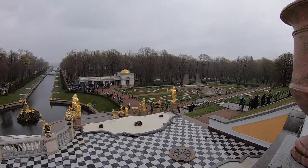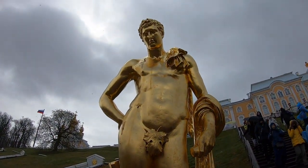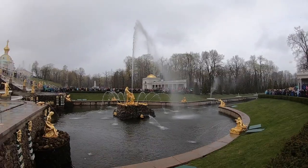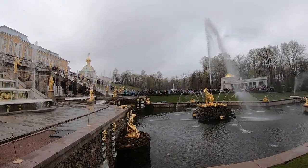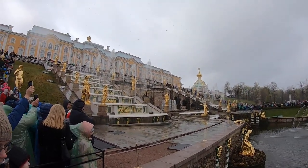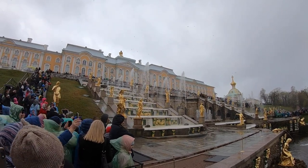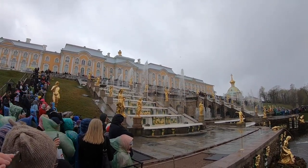There are nearly 200 fountains and 4 cascades at Peterhof Park. The park has a unique fountain system that requires no pump. Water for the fountains is supplied by a gravity-fed system over 22 kilometers long. The fountains are only in operation from April to October each year.